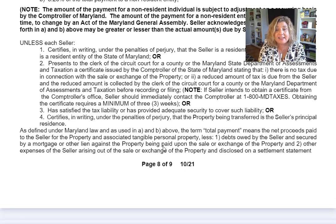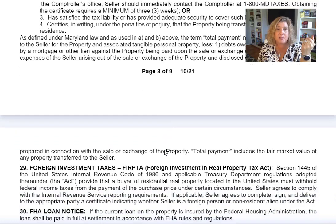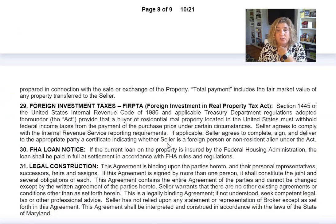The tax is based on what your actual net is, not the sales price or anything. So we take the sales price and all of the fees and taxes and all of that and come up with a net sale price. Then we deduct the 8% from that. So if your net proceeds is $1,000, then the 8% would be based off $1,000.